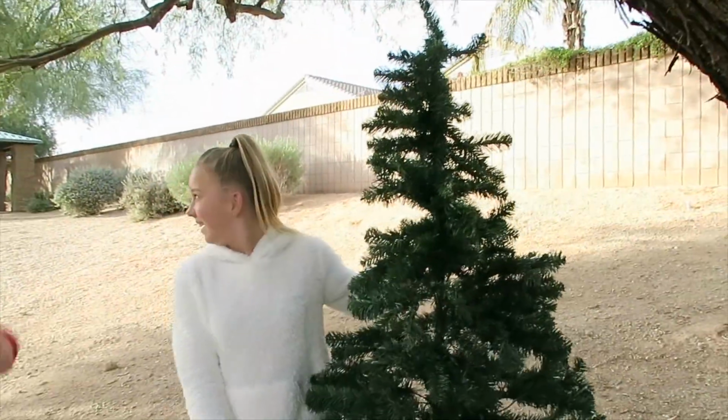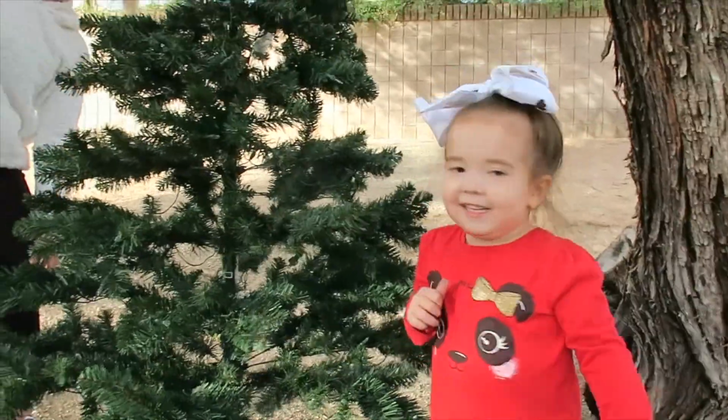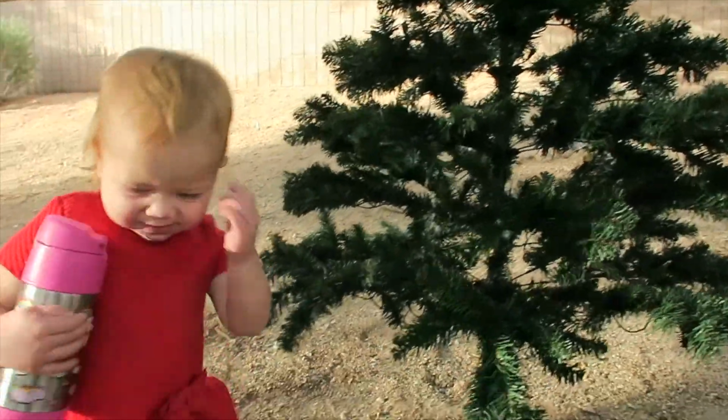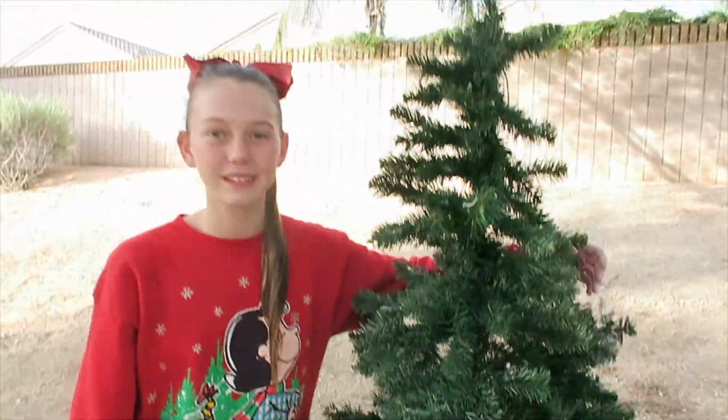Is this the perfect Christmas tree? Yes! This is the perfect tree! I'm supposed to be the perfect tree! Is that the Christmas tree? Yeah! Yes! Can you open this? Bella found the tree. This tree. Yeah. It's supposed to be the perfect.